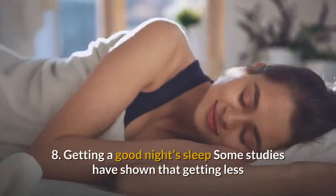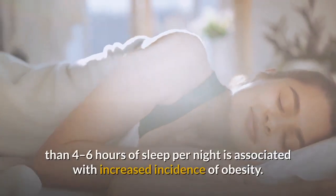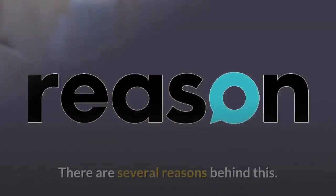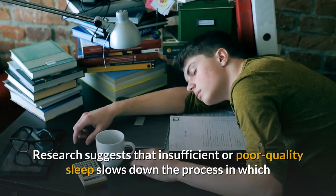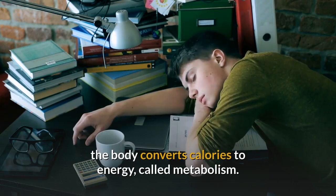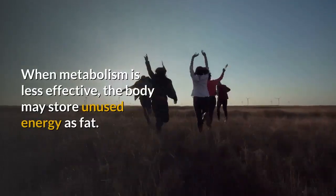8. Getting a good night's sleep. Some studies have shown that getting less than 4 to 6 hours of sleep per night is associated with increased incidence of obesity. There are several reasons behind this. Research suggests that insufficient or poor quality sleep slows down the process in which the body converts calories to energy, called metabolism. When metabolism is less effective, the body may store unused energy as fat.